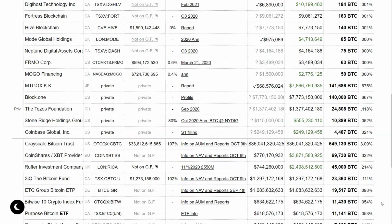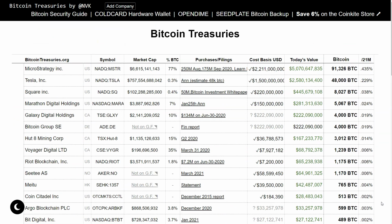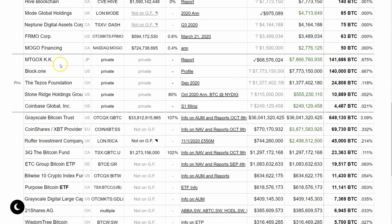Are they selling half on a double basically to capture the gains and just ride it out? What are they doing with it? The Mt. Gox trustee, something we've heard very little about recently, just because there's been other news that's been bigger. But when this happens, that's a significant amount of BTC that's going to waterfall onto exchanges directly.